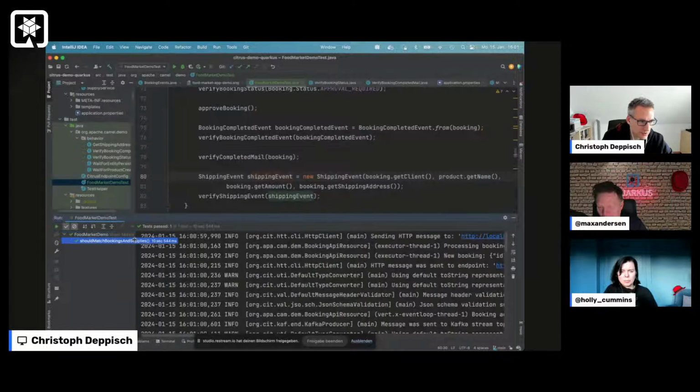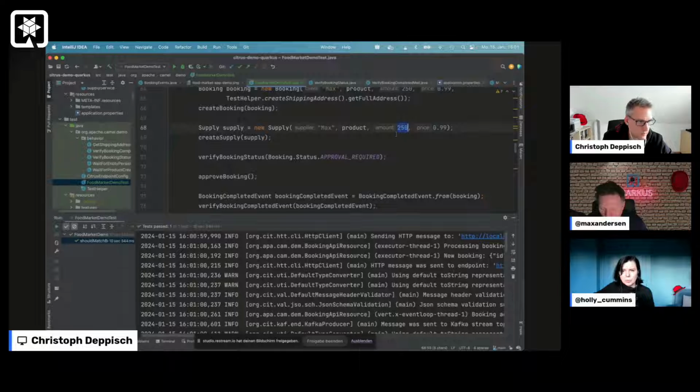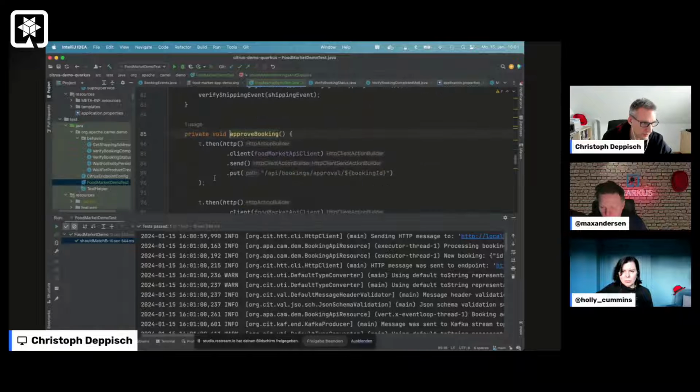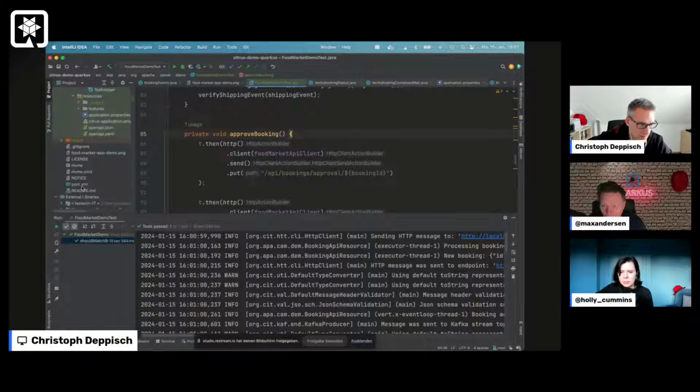So just for you, I run the test with the approval. So now we have this greater than 200. We need an approval. We check in the database that approval is required. We approve the booking over the REST API using this API call. And then we usually do the eventing verification and the mail verification. So back to your question, of course, this is all done in the POM.